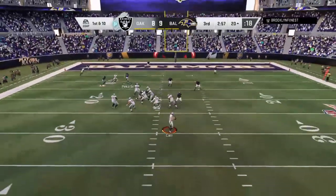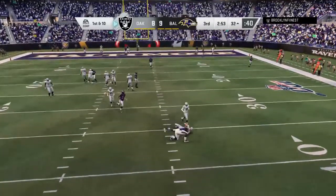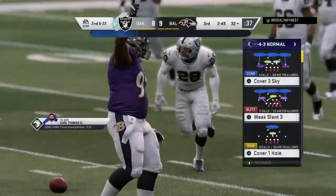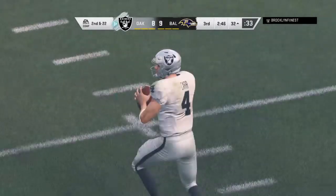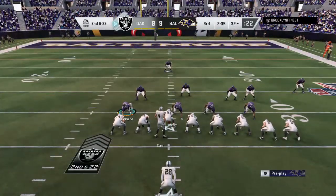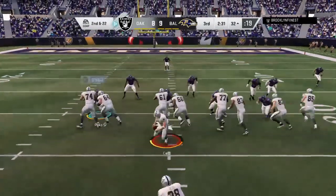Into the red zone, it's Carr. And he will not get away from the pressure here. Carr taken down. Michael Pierce, in all of his 340-pound glory, gets the sack. That huge loss on the sack makes this job much more difficult. It's now second down and 22 yards to go.